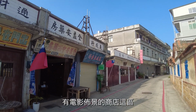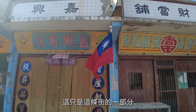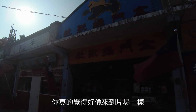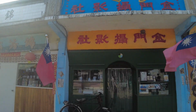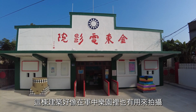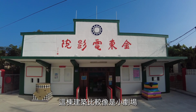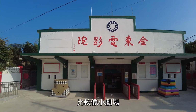This area with the shops and things from the movie, this is just one small section of the street, but I think it's really great to visit because they've kept it exactly the same as the movie, so you do feel like you're still in the movie set. I think they also used this building in the movie that this area is famous for, but this is like a little theatre. I just had a look inside and there's a stage.